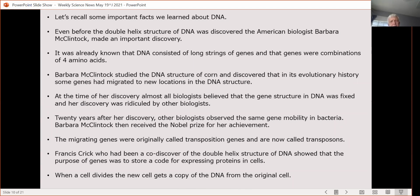And Barbara McClintock, in her study of the evolution of corn, realized something. She could look at the structure of the weed teosinte, and she could look at the structure of some intermediate plant's DNA, and then she could look at the DNA of a corn plant that we have today. And what she realized was this: certain genes that you could find at a certain location in the DNA of teosinte, when you got to modern corn, they were still there, but they weren't in the same place. They had moved within the DNA structure. And she thought this was truly fascinating.